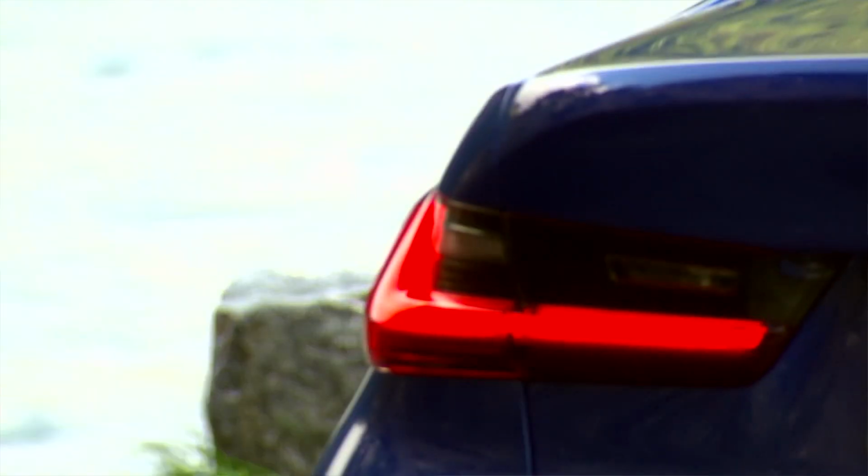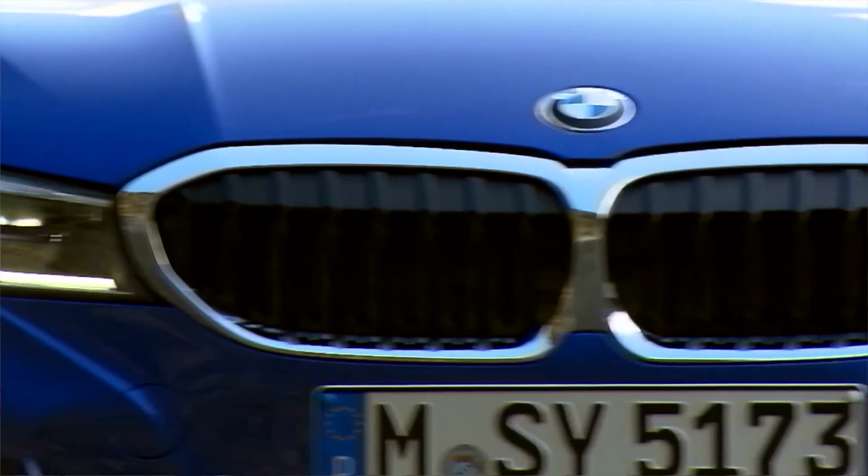Personally speaking though, this is the car that I can get least excited about on this list. Something I can get a little more excited about though is the next car on the list, and that is because it is the BMW 3 Series. And that is a point, to be fair.